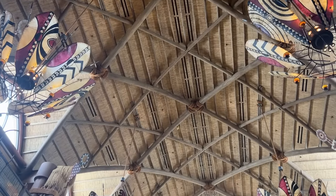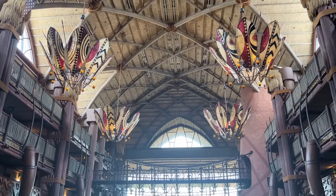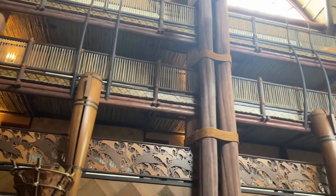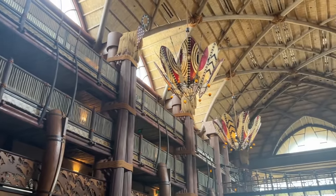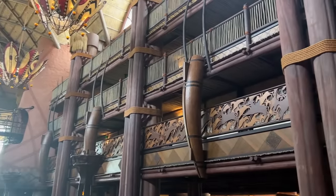Isn't this lobby just absolutely stunning? It's this beautiful multi-story lobby. You've got the gorgeous windows out there that lead you out to the savanna, the bridge going across, the light fixtures. And what's amazing about this hotel, like any Disney hotel, but I really feel like you see it here, is the attention to detail. All of the architecture, all of the different materials used, the colors, it just feels like you are somewhere completely different. It feels like you are on the continent of Africa.